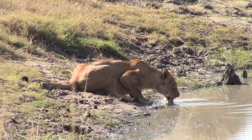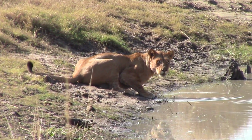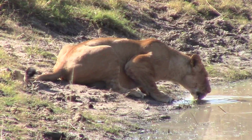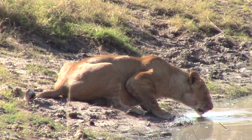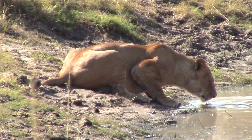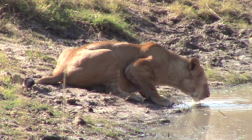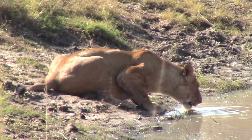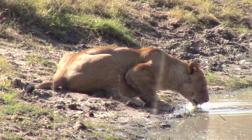Just had another female come down to drink. So that's 5 females. I'm very curious to see when this one stands up if she has any suckle marks, because that'll mean 5 females have cubs. Can you imagine 5 females in this pride with cubs? We definitely know the youngest female doesn't have, so maybe this one is the last one with cubs.